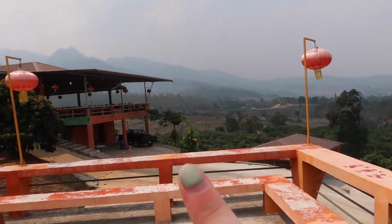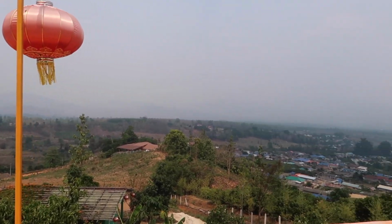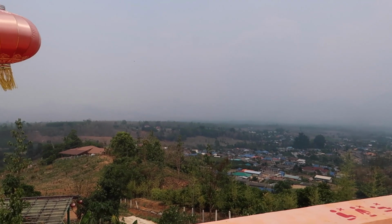When I was here in 2019, we also did a little like Chinese tea tasting, which was really fun, but I don't know if that will be open right now because of COVID. There's the cafe there. We've got our lovely Chinese lanterns and the viewpoint here. Like I said before, it's probably not the best because it's burning season, so you've got the haze and the horizon there. But honestly, I wouldn't let that put you off.